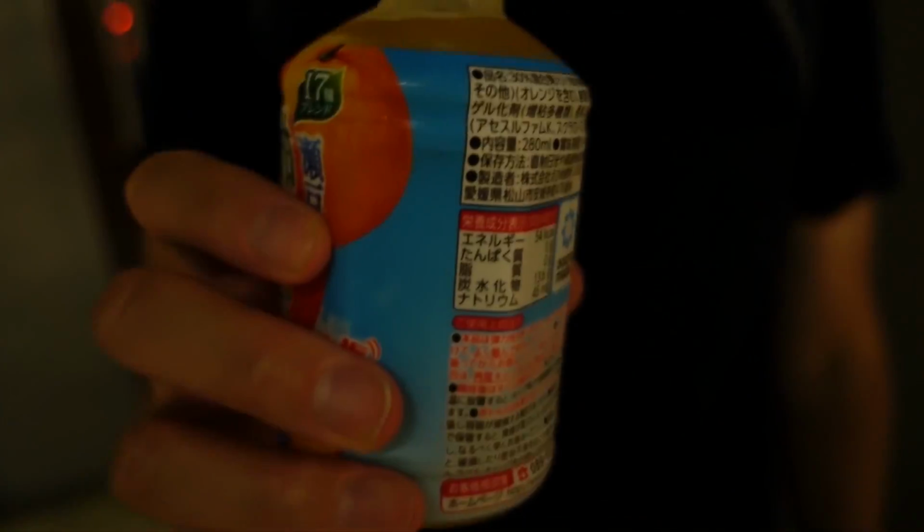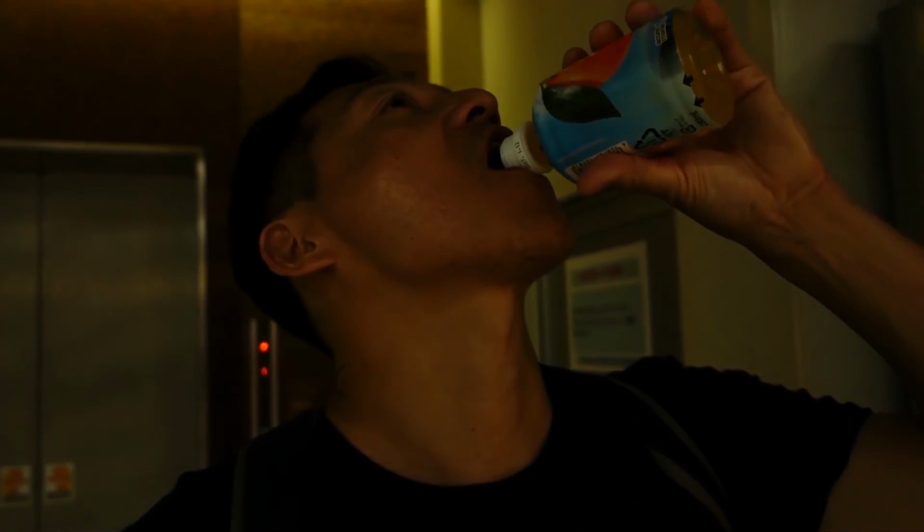Never tried this before. Yeah, there's no juice coming out. There's no juice. Shake it. Okay. I see. Interesting. I thought I was getting a drink. I'm getting a dessert.